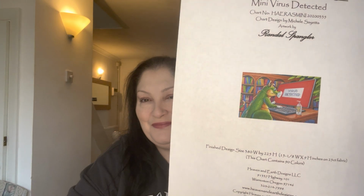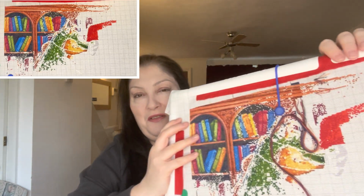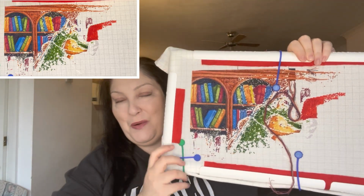Then I worked on my Mini Virus Detected by Randall Spangler. And I know that many of you know that I had an issue with Pattern Keeper one time when I was working on this and I completely lost all of my progress. In fact, the chart went blank. So I had to upload it and then put all of my progress in, which, as I've mentioned before, is a huge nightmare, really. But I'm nearly there with it. I decided at the end of last year to convert all of my projects to the Royal Rose method of stitching. So this is what I've done with this one. It's only a small chunk that I've worked on, but this is where we're at.